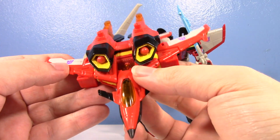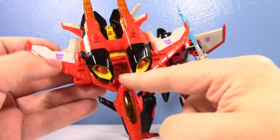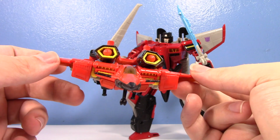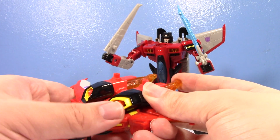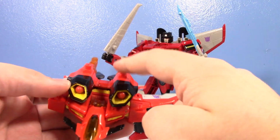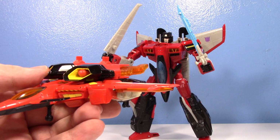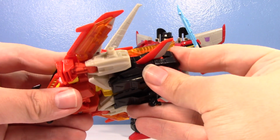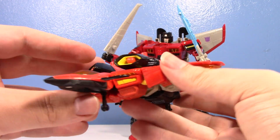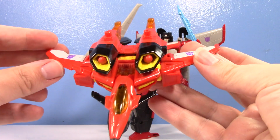He doesn't really have too much of a head covering. It just kind of sits there, and then the light piping disguises the fact that it's his head. He still has the option to fire the missiles, which again, I appreciate. It's got the mini-con ports up on top if you want to put in a mini-con. Yeah, pretty nice. Definitely pretty nice. The legs tab in pretty securely. Everything fits in nice and smooth. I'm pretty happy with this jet.